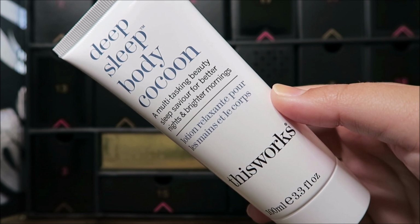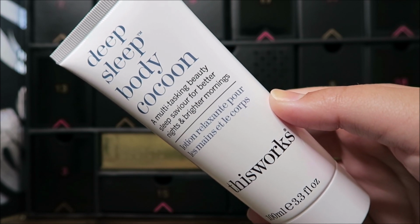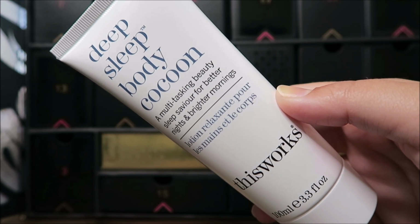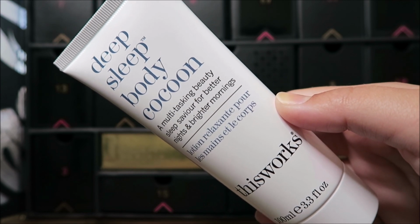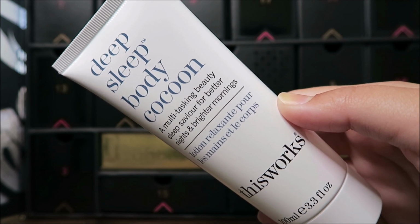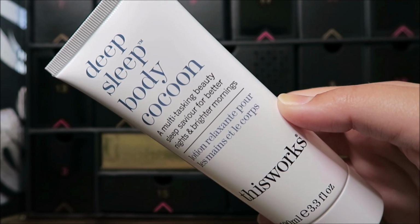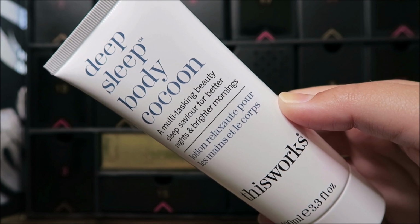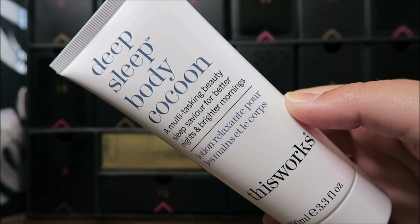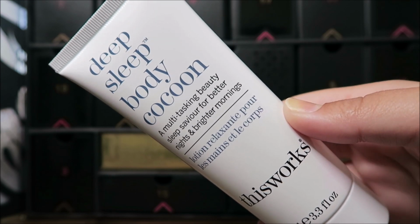Moving into body care, the first thing we got is this Works Deep Sleep Body Cocoon. It says it's a multitasking beauty sleep savior for your better nights and brighter mornings. And I will say this has a very fragrant smell. As soon as I took it out of the sleeve, it immediately hit me. This is not something that I foresee myself using, but I do think that I can give this away to somebody else.